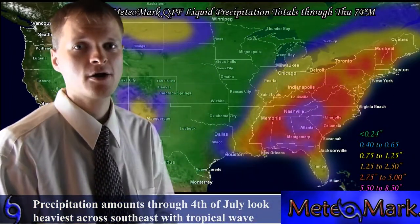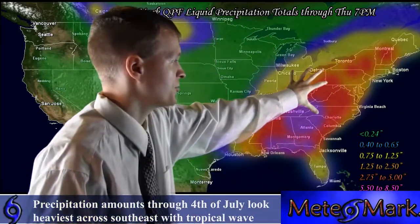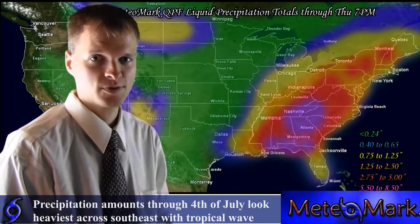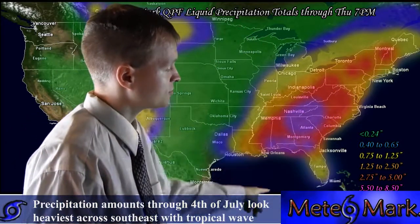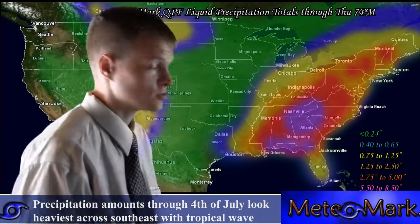We'll see locally higher amounts to 5 inches, but we're going to see a general 2 to 3 inch rainfall amount here in the northeast. Here in the southern states, that's where we'll get more in the 4 to 6 inch range, and we're even pushing some of the rain towards the Ohio Valley and portions of the Appalachians and down through as far west as Alabama, Mississippi, and Louisiana towards New Orleans.